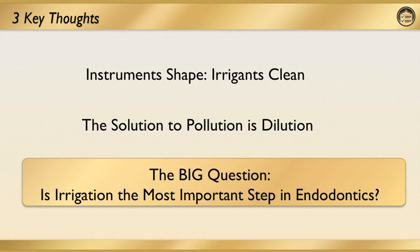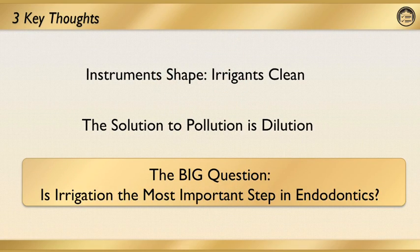I have three key thoughts when I think about irrigation. Number one, instrument shape and irrigants clean. My main thought is that the solution to pollution is dilution. The more fluid that I get moving in the canal, thinking about hydrodynamics, the more of that pollution is going to come out of the canal space. So my big question is, is irrigation the most important step in endodontics? The longer I've practiced, I think the answer to that is yes.